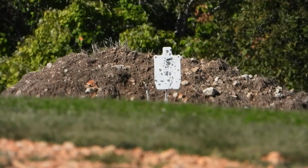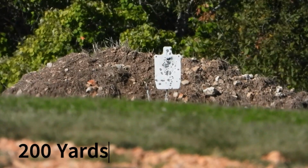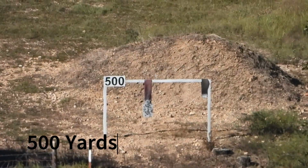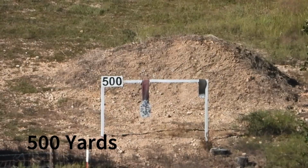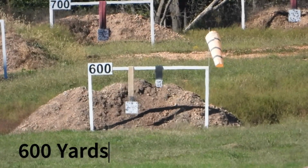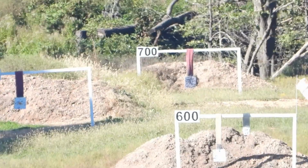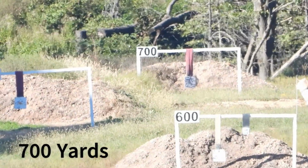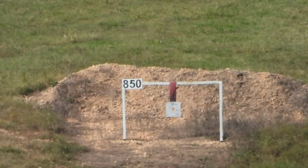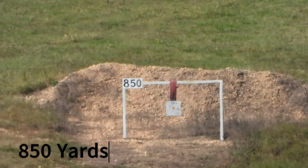200 yards. Level. Second shot. Five shots. Go. Don't worry. Hit. Like it's to the right, because it is one swing to the right first.